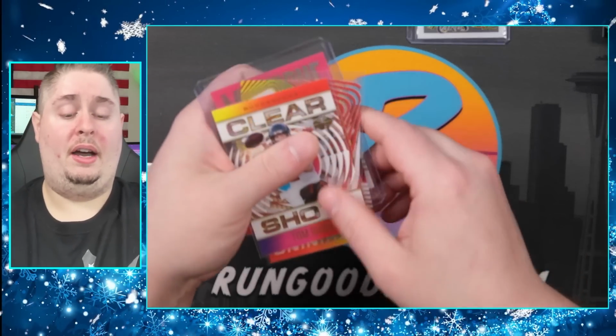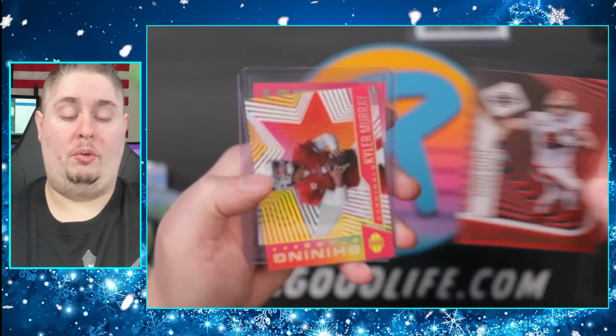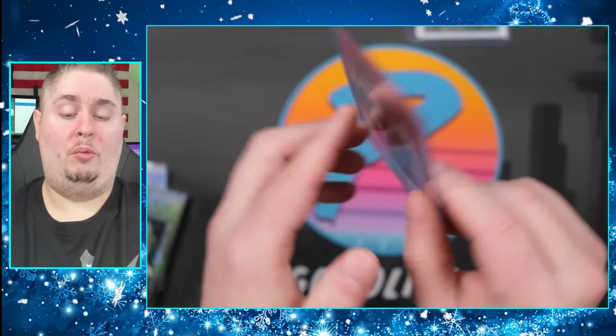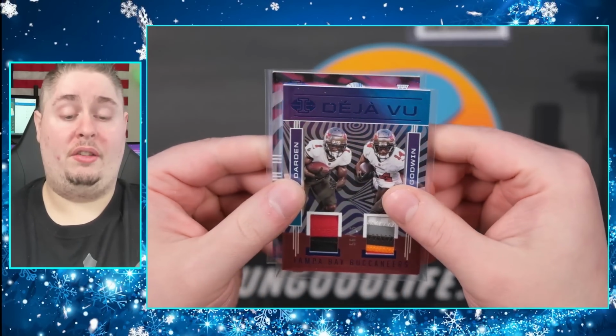And then some numbered acetates as well. Not the Tom Brady, but the Illusionist, Kittle to 149. The Murray, that was to 399. And the Zach Wilson was also to 399. And then our two chunky patches.